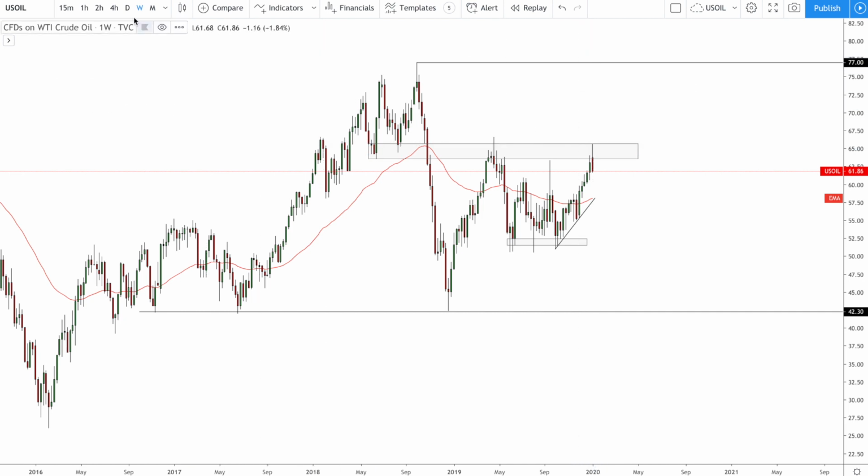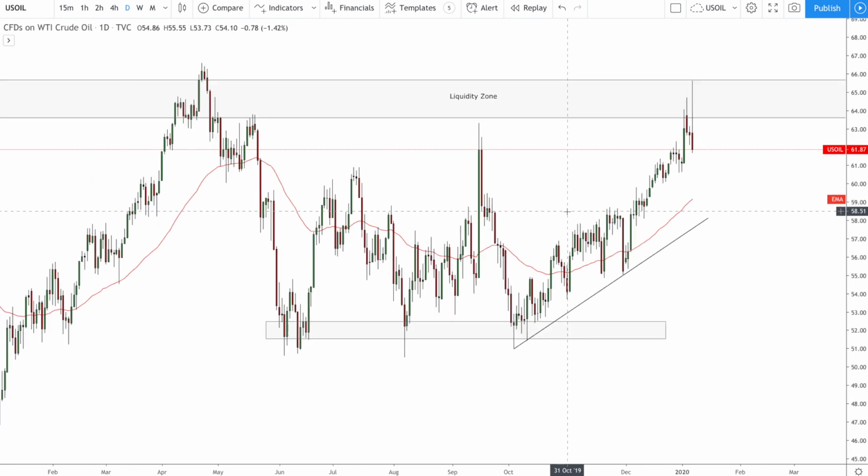So when we have a look at this on a daily, we can see here that this whole piece is quite overextended. It's corrective by nature, but it's overextended. There's no denying it's bullish, so we also have to be mindful of that. And with what's going on politically in the world at the moment, this has just further contributed to US oil strength. So I was expecting a reaction from this liquidity zone here, which is around $65 per barrel. You can see here that there has been quite a sharp reaction from this area.